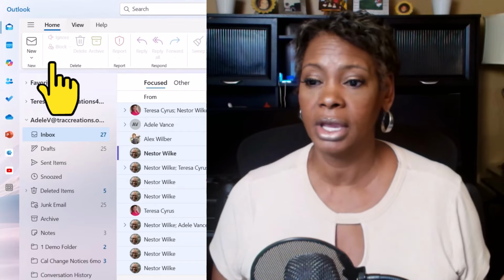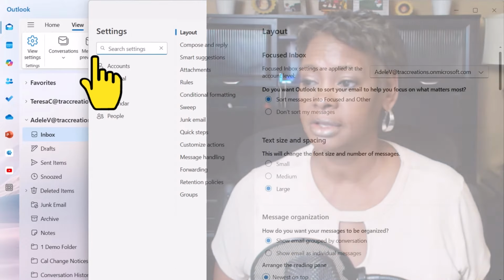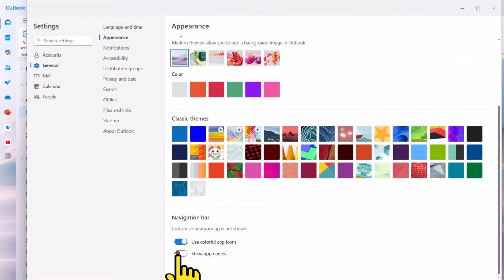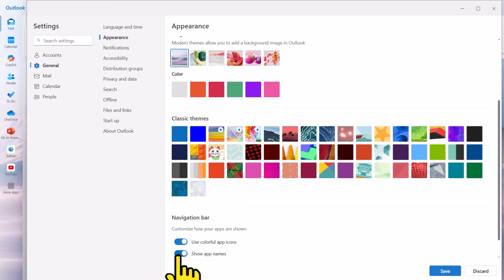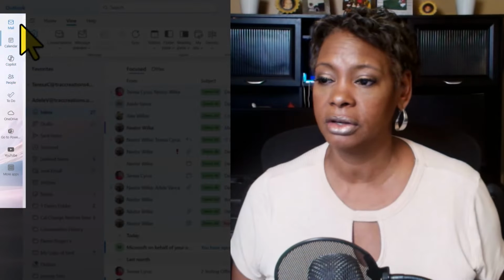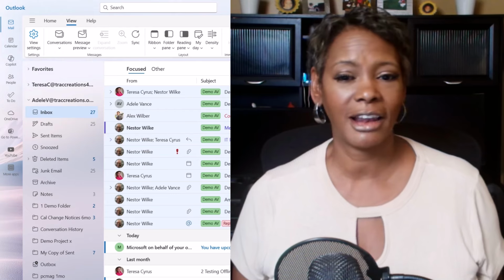So let me show you how you can make that change. Click on View, View Settings, type in navigation in the search bar, and it's going to take us right there. Once I make these changes, show app names. There it is. Notice that it will take up space in your left navigation, so keep that in mind if you're trying to preserve space on your screen. So I can also turn off the color and you just have a black outline. Notice that when you click on a particular app, it changes to blue versus the solid black.